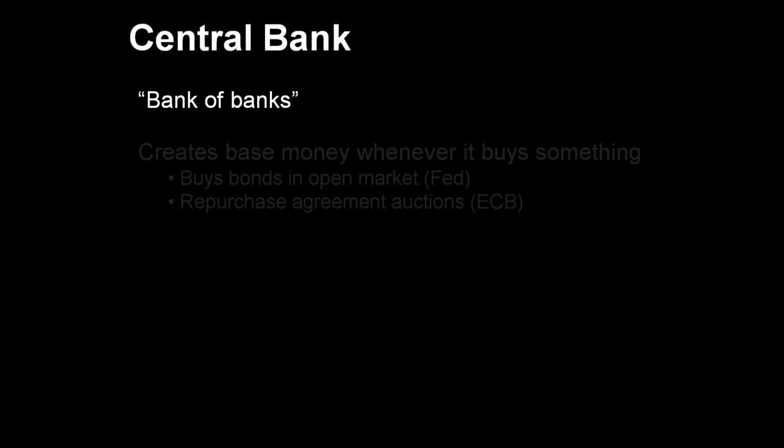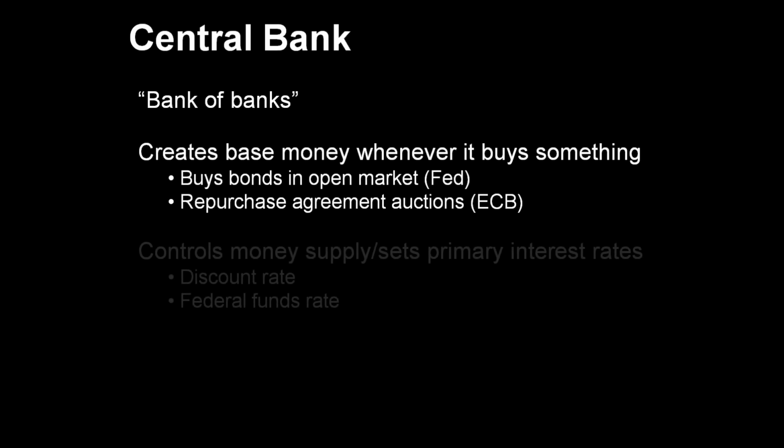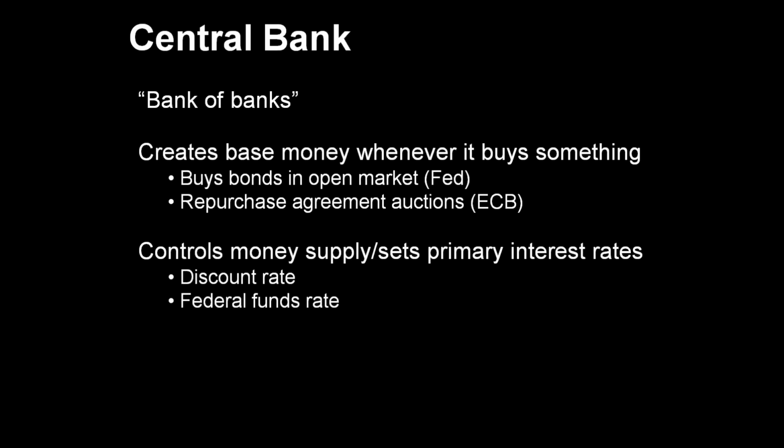And just like normal customers, commercial banks can write checks to each other using their checking accounts with the central bank. But while a commercial bank has to have at least a fraction of the money it lends out, the central bank has no such limitation, since it can create new base money arbitrarily. Whenever it purchases some interest-bearing asset, it increases the money supply, and conversely, whenever it sells one of those assets again, it takes that base money out of circulation again.